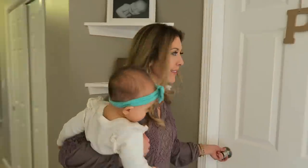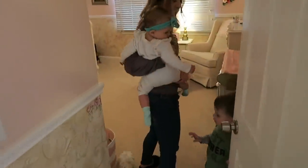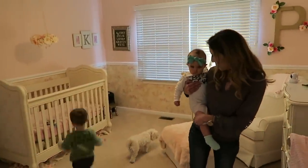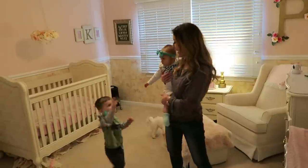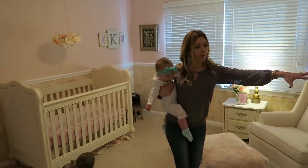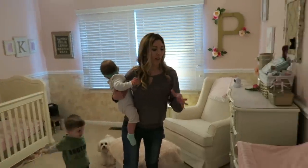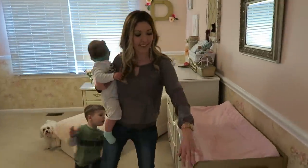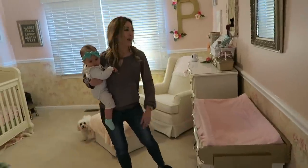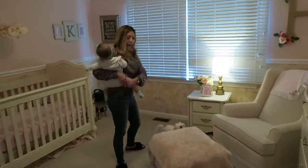Leslie's room right now. Who's in here? Hey. This is Presley's room, her little nursery. And one of the cool things about it, actually, all of the dresser furniture was mine when I was a little girl. Adam just built this little gold stand for her changing pad to fit on top of the dresser, but these were all in my bedroom when I was a little girl.